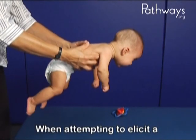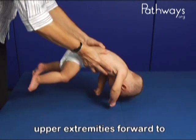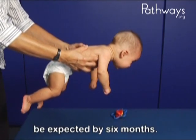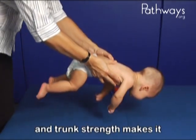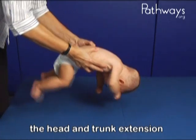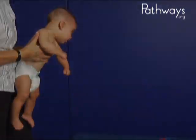When attempting to elicit a protective response, Owen does not bring his upper extremities forward to the surface to protect himself. A full protective response would be expected by 6 months. His decreased anti-gravity neck and trunk strength makes it impossible for Owen to sustain the head and trunk extension needed to free the arms to come forward during this maneuver.